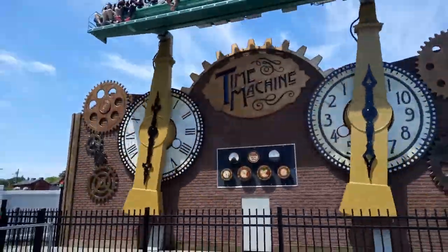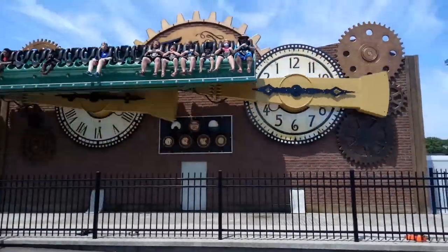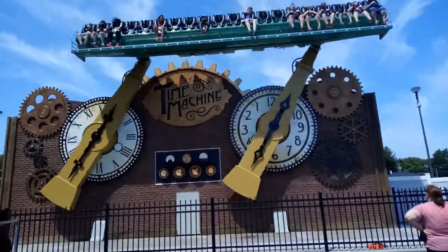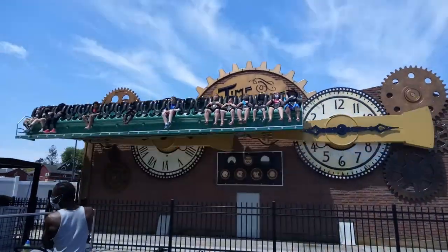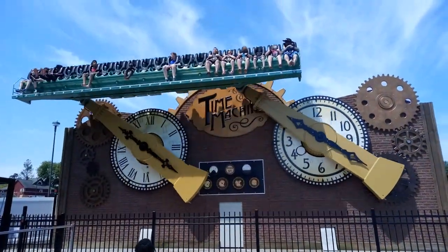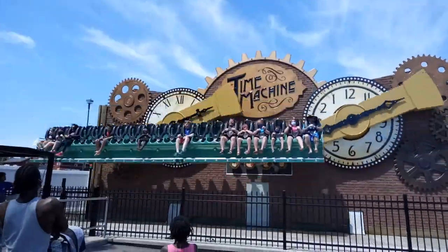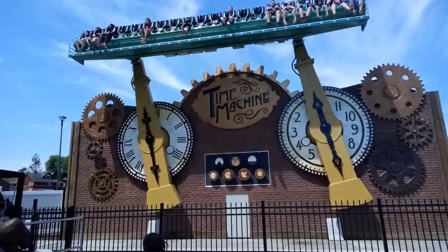You've also got a really good log flume. I know some people know this thing for having one of the steepest, if not the steepest, drops on any log flume without restraints. I mean, it's really steep. You definitely get some airtime, and it's freaky without restraints. So yeah, I definitely recommend the log flume if it's open.